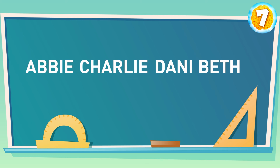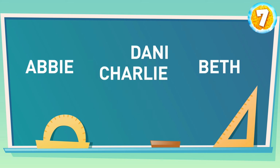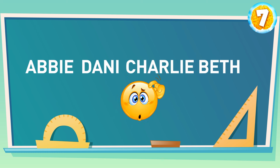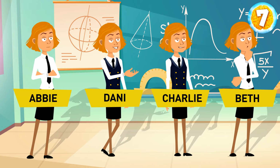But it can't be true because Abby and Danny are supposed to be next to each other. But if we switch Charlie and Danny, Danny will be right next to Abby, but still on the left side of Beth. It means that the right order is Abby, Danny, Charlie, and Beth. Abby is the first girl.